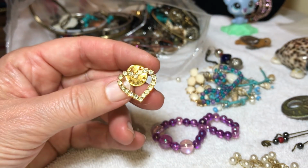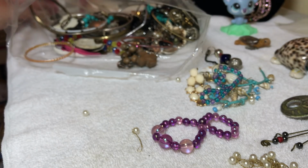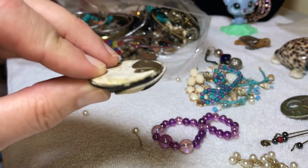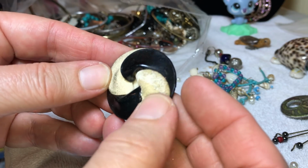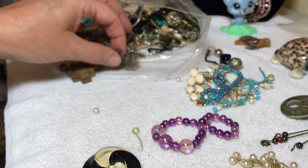Now there's a pretty pin. It's not missing anything. This is one of those, what is this? It's one of those shoe clip things. It's got some leather on it, but it's pretty dirty.